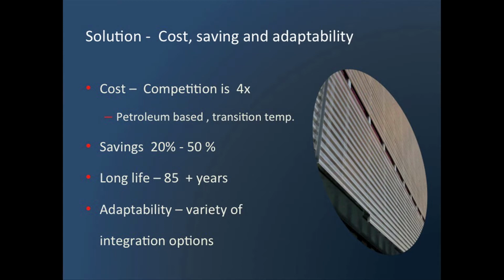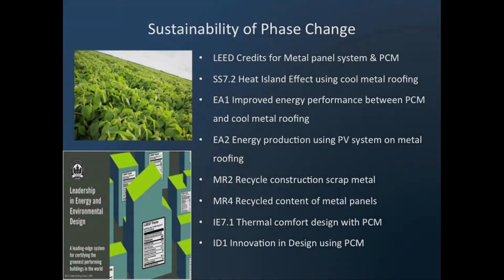Actually, there's some cost comparisons: the petroleum-based is about 4 times more. Long life and adaptability mean we can put it into buildings in a lot of different situations. More on the sustainability of the product: these are just some LEED compliant points that you can possibly pick up with the phase change material.